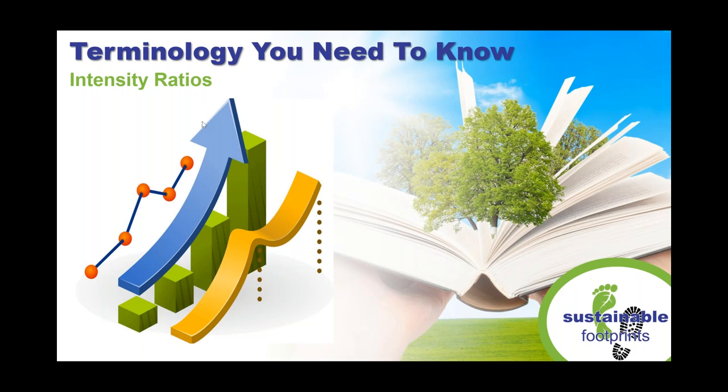So with the intensity ratios, think it through. Make sure it makes sense to the business, as you'll be looking to set targets against these as part of your year-on-year activities. It can also be used as a tool to gain organisational buy-in for any carbon reduction projects or energy efficiency requirements you might have.